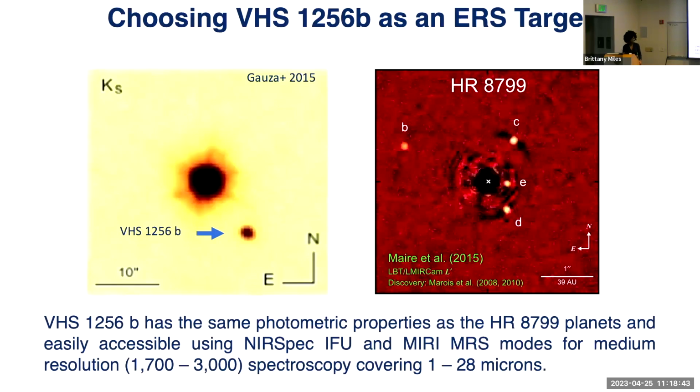And we got spectra with an R of about 1700 to 3000. The data covers 1 to 28 microns, but the fourth channel of MIRI is very dim. So we really only have 1 to 20 microns.